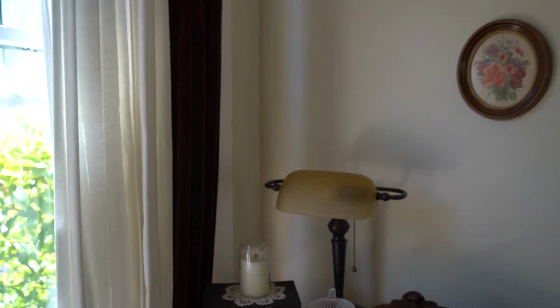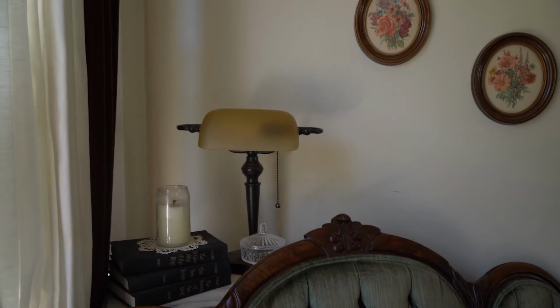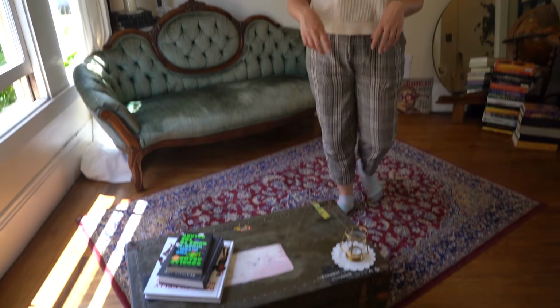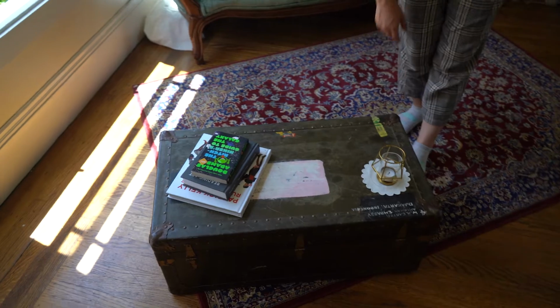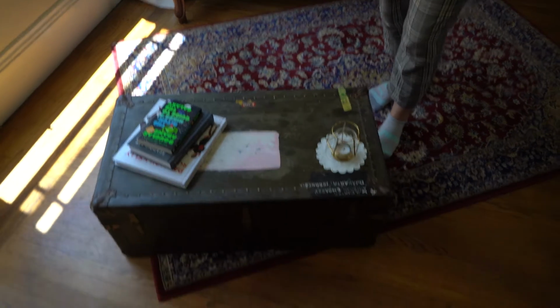And yeah, just some cool old looking stuff. Most of it's not actually old though. And then this is like my coffee table. It's an old steamer trunk from somebody who went to the American Embassy in Indonesia, which I think is super, super cool. It also doubles as storage. It does open, and I keep my memorabilia. It's like my memory chest, basically.